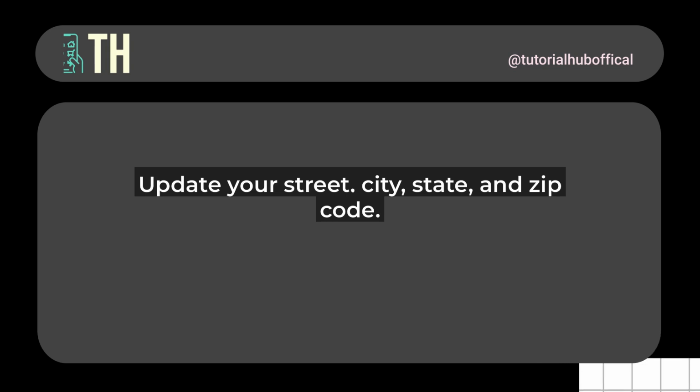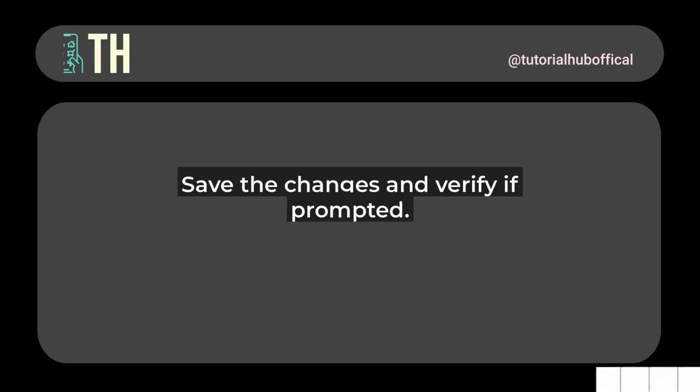Double-check everything for accuracy to prevent any mix-ups with your next beauty box delivery. After you've made your changes, hit the Save or Update button at the bottom. IPSY might ask you to confirm with a one-time code sent to your email or phone. Just follow the prompts to verify. And voila! You're all set.